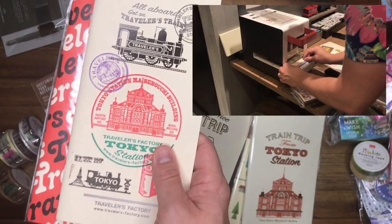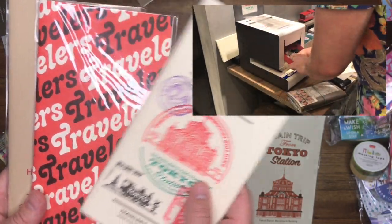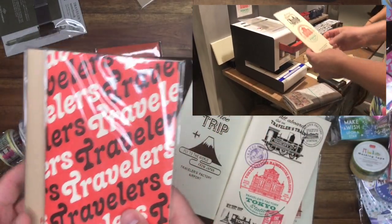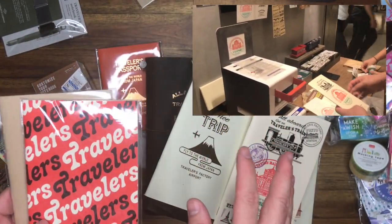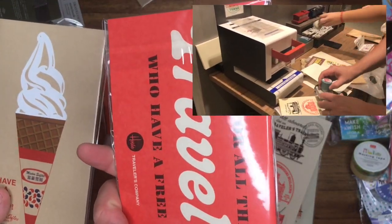They've got all these different Japanese cities, and they've got countries of the world at the one at the airport. So I just had a blast stamping everything, and you'll see that in another notebook that I worked on while I was away. But I stamped everything, every stamp I could get my hands on, I used it. And this one was from the airport as well.